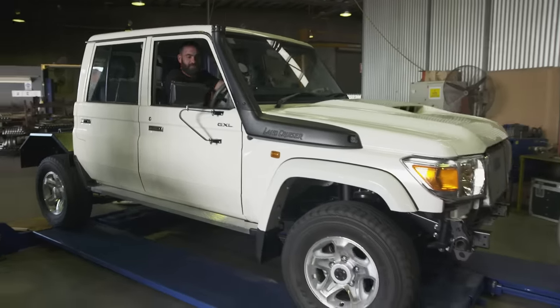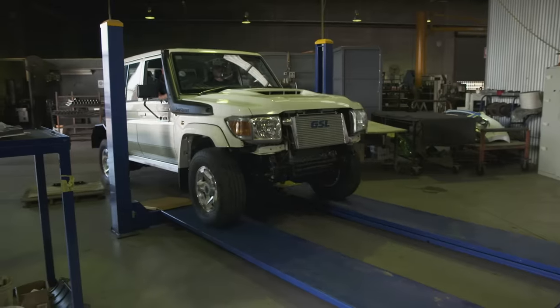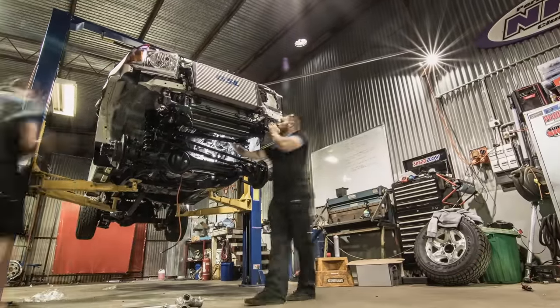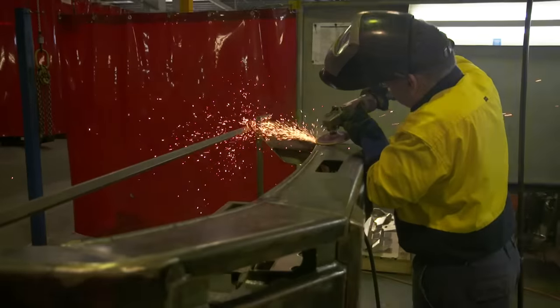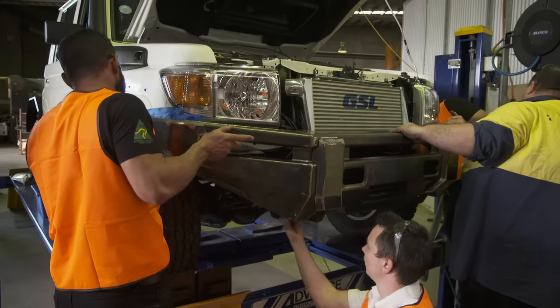That went good, man. You like it? Yeah, I'm happy. I think it's going to look better than we both think, hey? The MEGATOURER build is starting to come together. The GSL engine work is completed and the TJM custom bar is fitted and ready for the final touches.